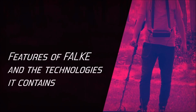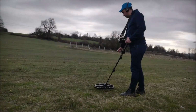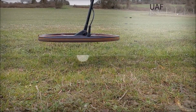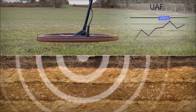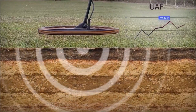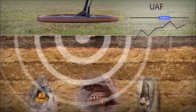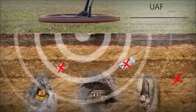Features of the device and the technologies it contains. The FALK device works with the UAF system. It is a new technology that adopts ultra-compliant search frequencies built into the ultra-low frequency system UVLF to detect gold, metals, and caves with high accuracy, with the feature of distinguishing between targets and isolating unwanted targets.